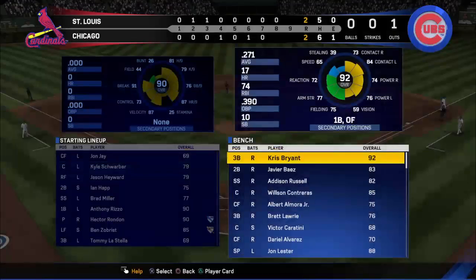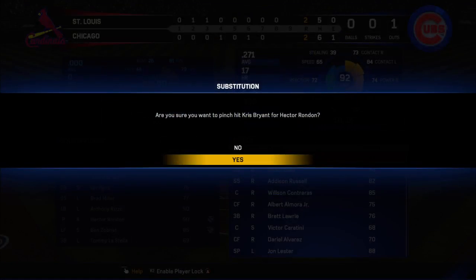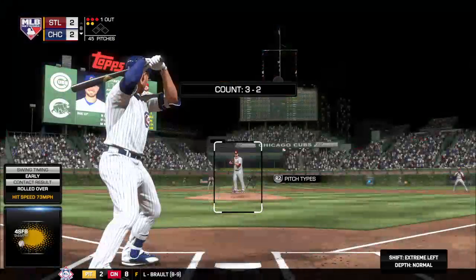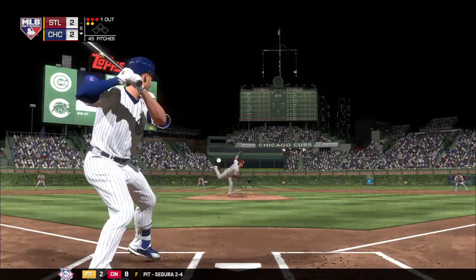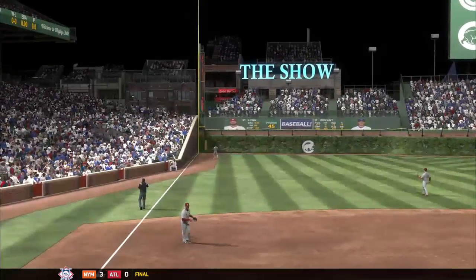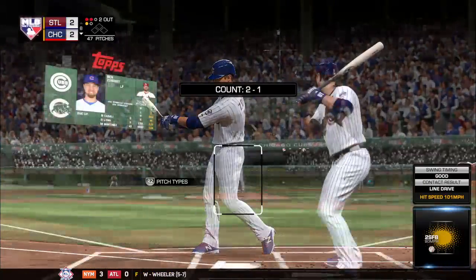The pitcher, number 56, Hector Rondon. Kris Bryant will grab a bat and hit for the pitcher here. The Cubs, number 17, Kris Bryant. Line to left. And the pinch hitter will not be able to advance the cause, and there are two away now. Up next for the Cubs, left fielder.